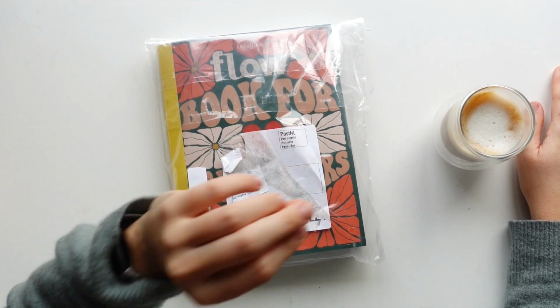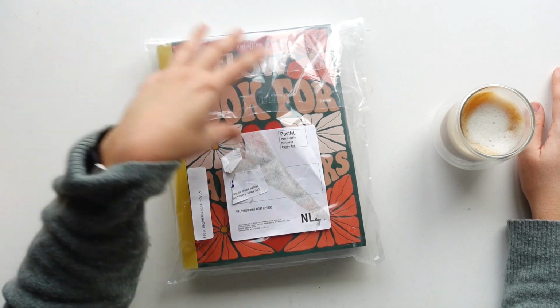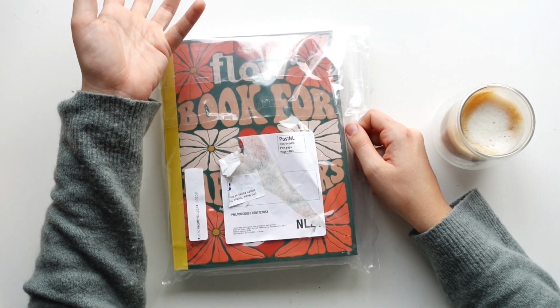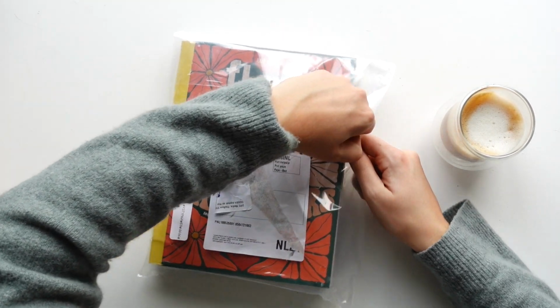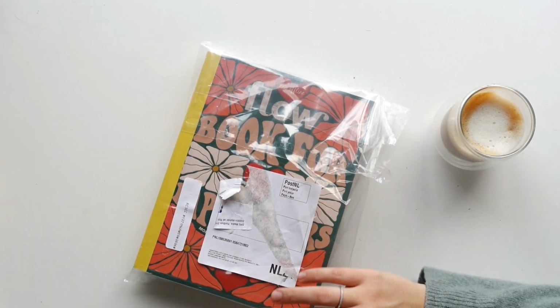I'm gonna do something other than pen pal and Happy Meal videos. I'm actually gonna show you the new Flow book for paper lovers 2022. I just arrived home and found this in my mailbox, so I haven't had a single look, but let me open it up first because, I don't know, it is probably more fun to look at.